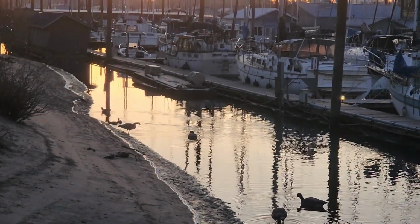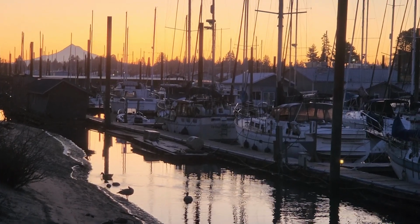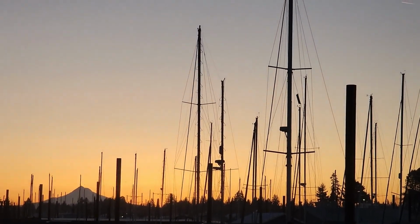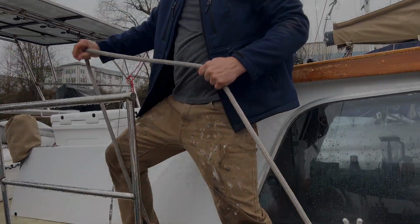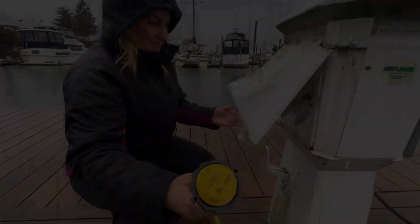While it is extremely exciting to be able to leave, we will definitely miss our friends in the marina. We haven't lived here that long, but we've made some really good connections here. The sailing community is very tight, and we're really happy to be a part of it. But today, we're officially casting off the lines and saying goodbye to our comfort zone. It's time to move on and up towards Astoria.